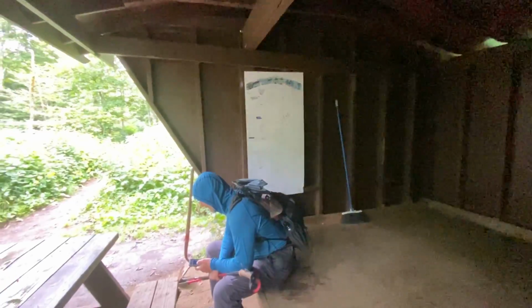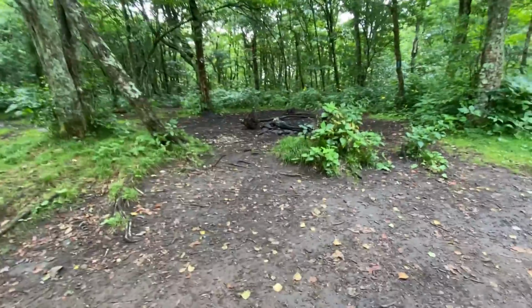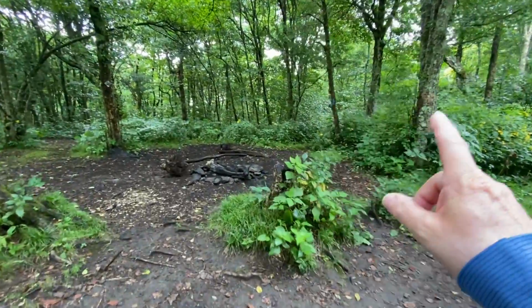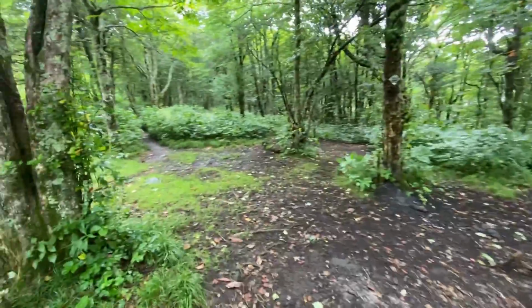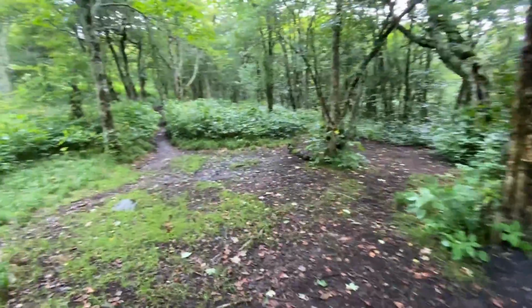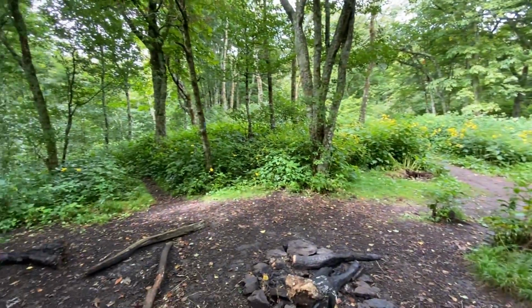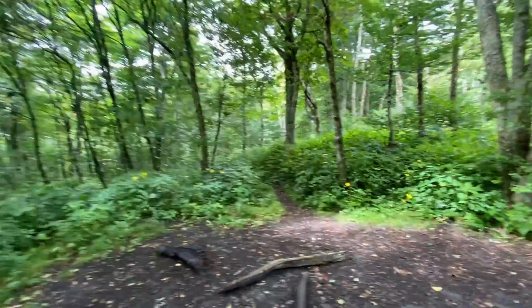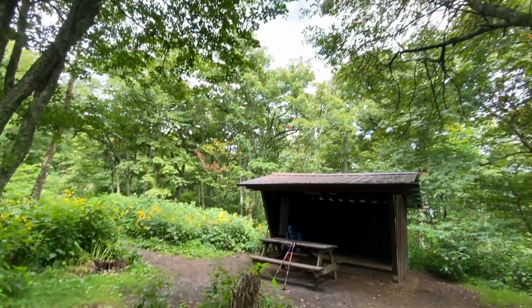We've got a graffiti board over there, and fire pit, water sources down that trail. Other than that, there's no privy. There's no bear hangs, no bear poles. But again, we're just slack packing today, so we're not planning to spend the night out here anyway because the storm's coming in tonight.